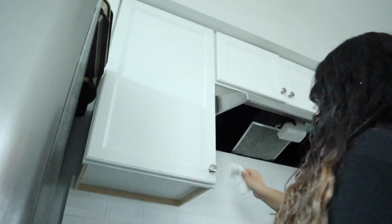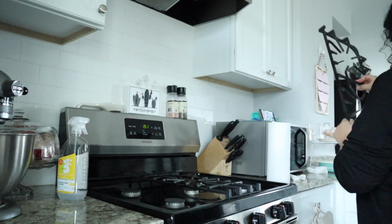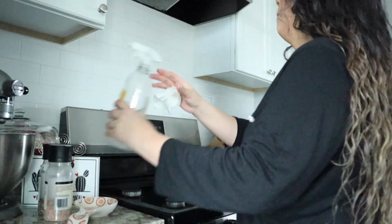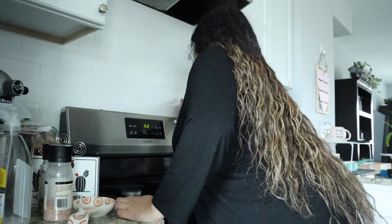So once those were clean, I went ahead and I made sure to wipe down the stove, which honestly hasn't been too bad, because we've done a lot of crock-pot meals, and crock-pot saves lives. Crock-pot meals are amazing, so my stove doesn't get crazy dirty all the time.